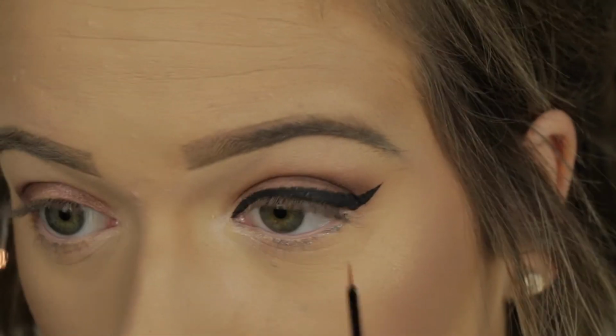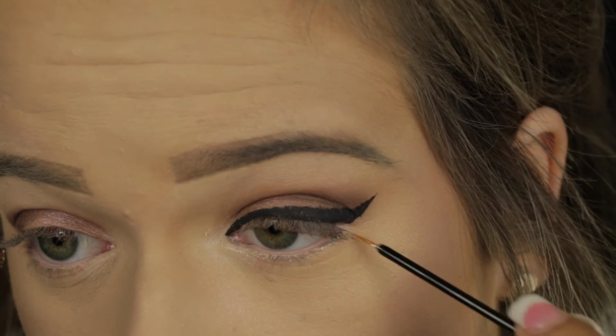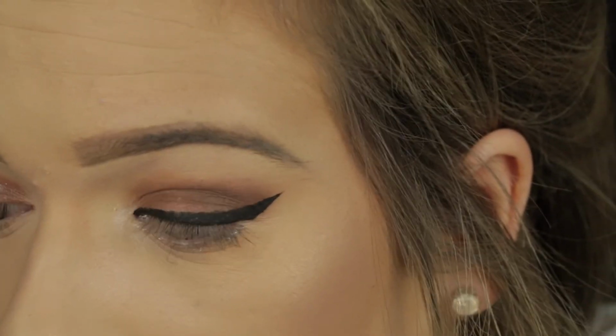And like try and focus on not getting it in your eye, and focus on not getting it on your lower lashes, and just try and like squeeze it right under there. And then I'm going to go ahead and kind of smudge it out just a tad.